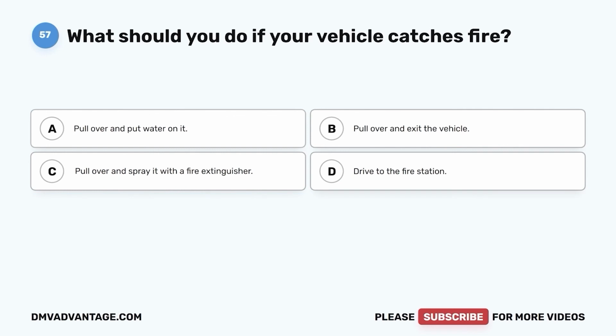Question 57. What should you do if your vehicle catches fire? A. Pull over and put water on it. B. Pull over and exit the vehicle. C. Pull over and spray it with a fire extinguisher. D. Drive to the fire station. The correct answer is B.